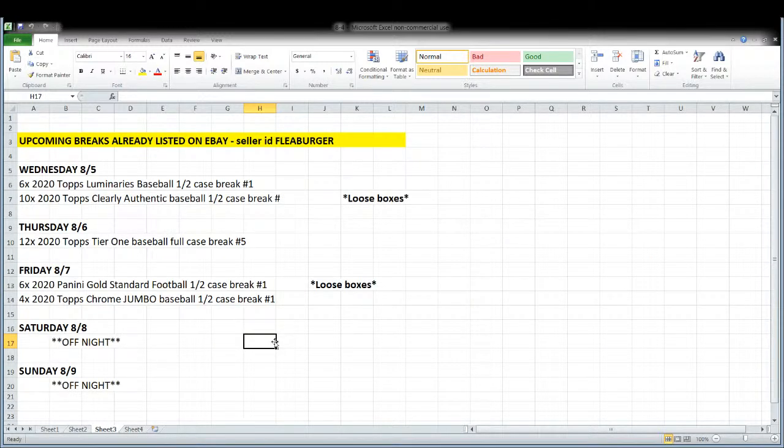So we're taking a look now at what's coming up in the days ahead as far as the breaks that are listed on eBay. Tomorrow, we do have one new release. I see that I somehow managed to leave this off there again, so let's just fix it. And that is Luminaries Baseball. I started to say Museum Collection, that's what we're breaking tonight. So Luminaries Baseball comes out tomorrow.